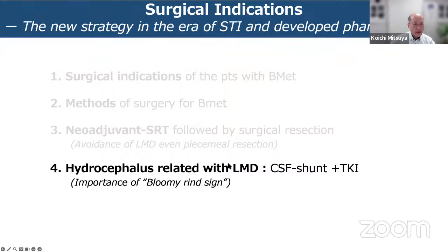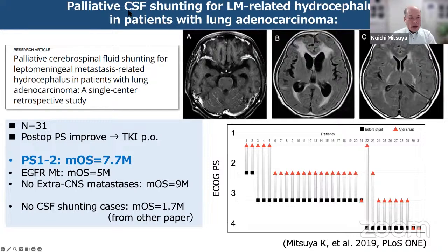Next, palliative CSF shunting for leptomeningeal metastasis related to hydrocephalus in patients with lung adenocarcinoma. We report 31 patients. Post-op performance status improved, with TKI per os. For PS 1 to 2, median overall survival was 7.7 months.